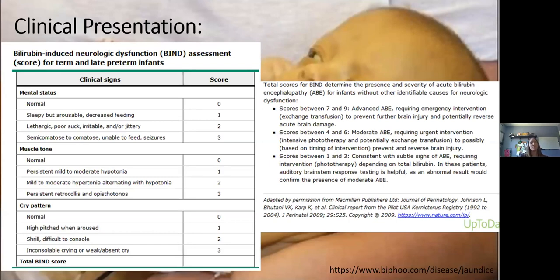Other findings on physical exam that may be suggestive of underlying conditions associated with increased risk for hyperbilirubinemia include pallor, which could suggest anemia due to hemolysis, enclosed hemorrhage like a cephalohematoma, extensive bruising, or hepatosplenomegaly.